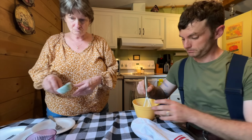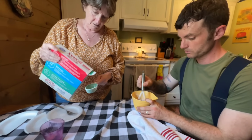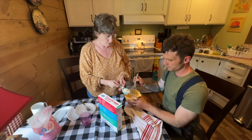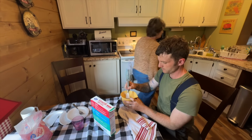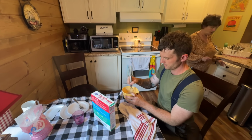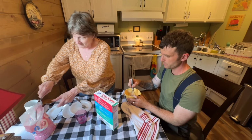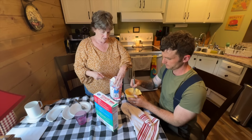Do you mind filming, Dad? I'm going to add a little bit more because I want it a little thicker. I put a little bit too much water in there. So we're just going to put a little more borax in, and I will add a little bit more sugar. Make sure you don't put your borax cup into the powdered sugar. Keep them separate. Yeah, that wouldn't be good. All right, I'm gonna add a little more sugar to this.